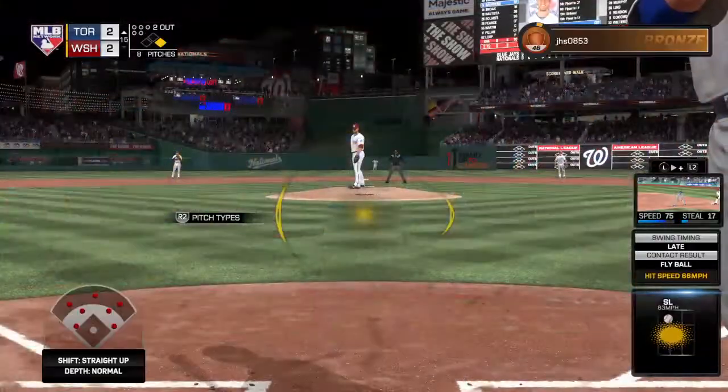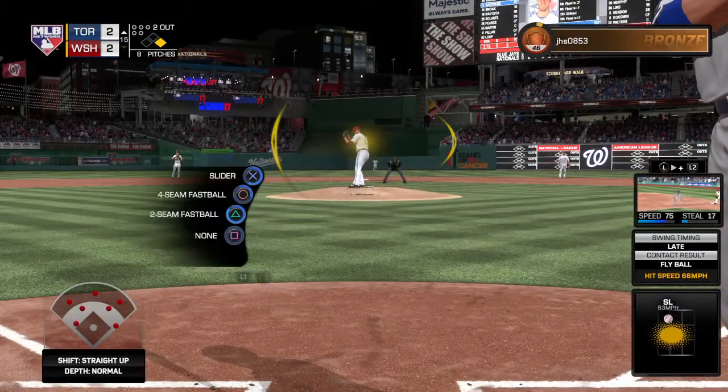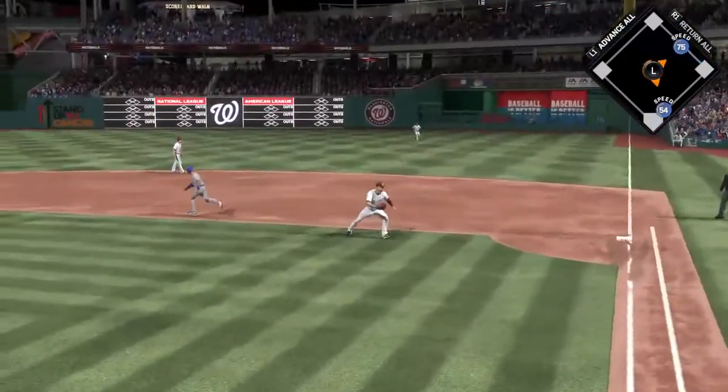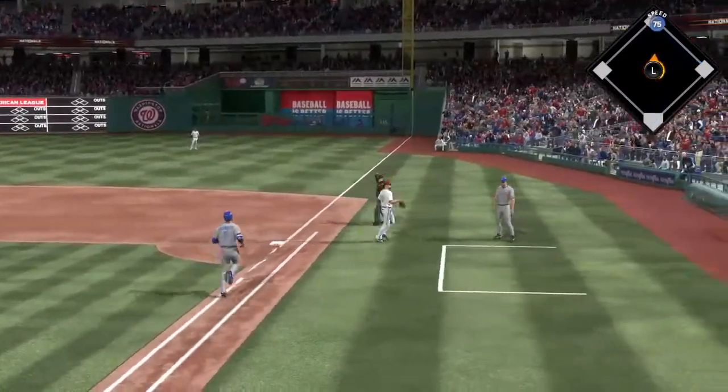Here's Michael Saunders now. It was a flyout for him in his last trip. Here's the first pitch. Hit hard on the ground at first. And he'll step on the bag himself, and the inning.